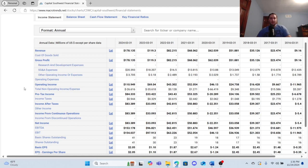So annually in millions US dollars, 2016, 9.16, 2017, 23.47, 2018, 35.126, 2019, 51.88, 2020, 62.03, 2021, 68.06, 2022, 82.21, 2023, 119, 2024, 178. So the trends are up there. Now let's check out the dividend history.